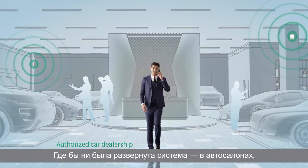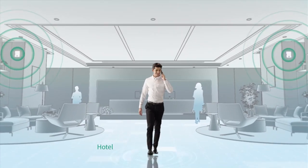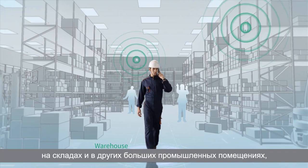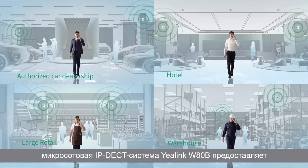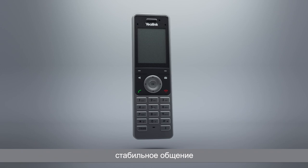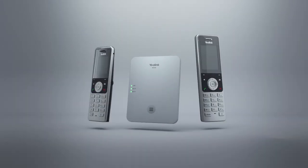No matter in authorized car dealerships, hotels, large retail, warehouses, and other large spaces that need to use large mobile scenes, W80B provides a seamless handover and roaming solution, a stable communication experience, and simple deployment service in these multiple scenarios.